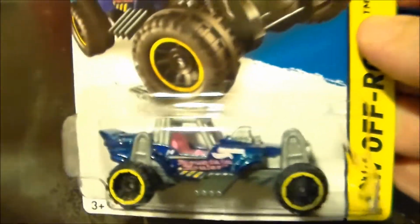A lot of people aren't too crazy about this pink interior, but I like it, basically because I like how it contrasts with the rest of the colors on the car. If you can see that, Mountain Mauler. Pretty nice little car. Okay, and then I came into some N case cars also, in the same dump bin. They were all just kind of together.